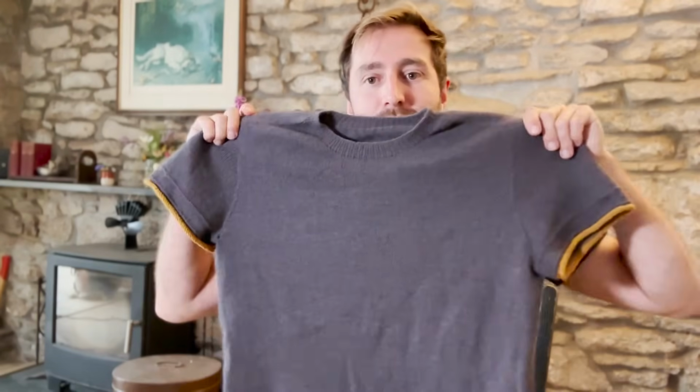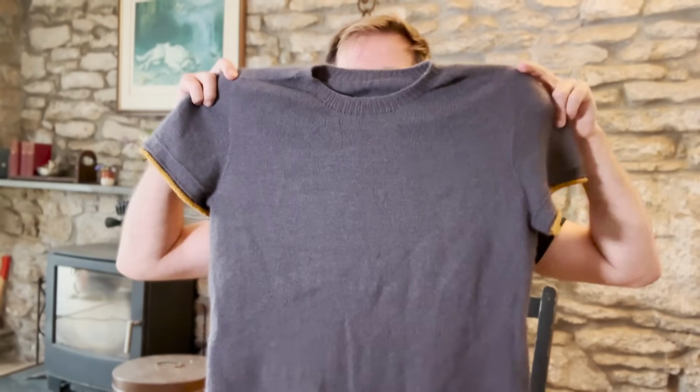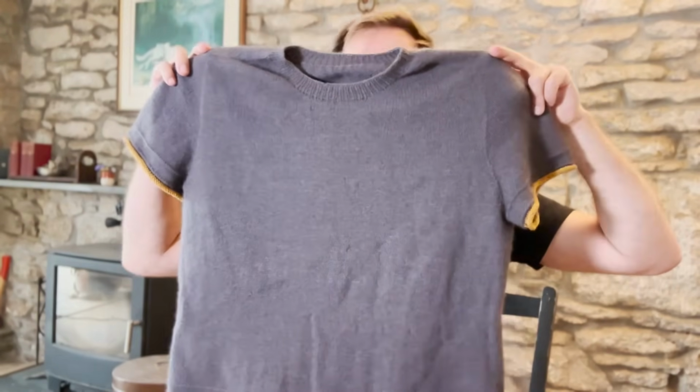I think I'll live with it for a while and wear it a few times and decide whether I actually want to whip stitch it over, or I'm just going to live with it as a nice little rolled hem on the edges. I love the fit of it now.